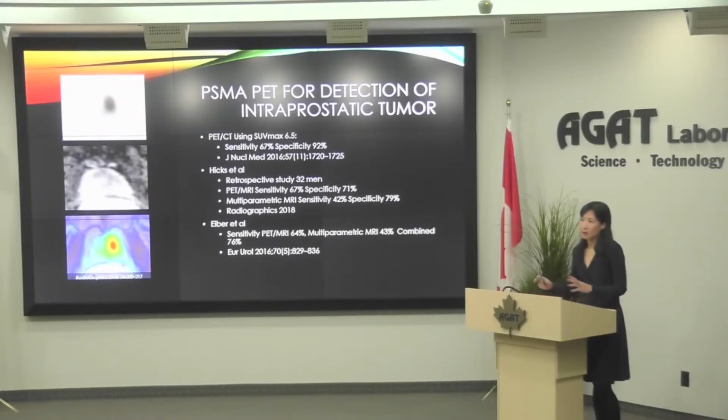Now, when I say PET MRI, it could actually be just taking a separate PET and an MRI and reviewing the two together, or it could actually be a PET MRI hybrid machine, which is available actually in Edmonton. But overall, having the PET improves the sensitivity in detecting disease compared to MRI alone.